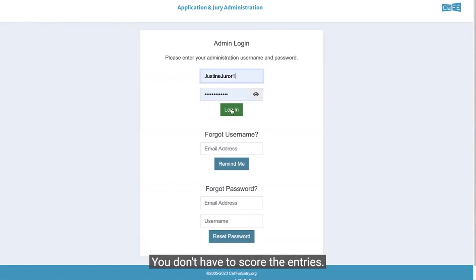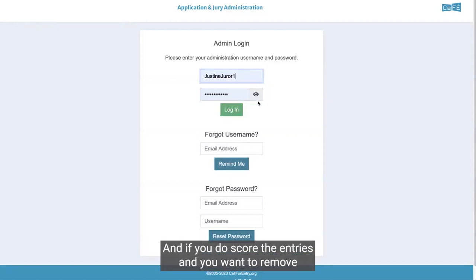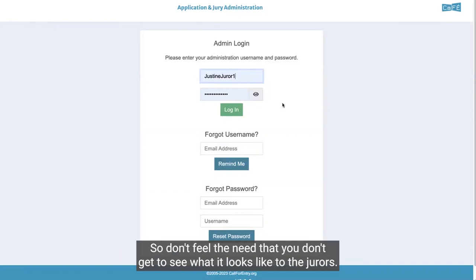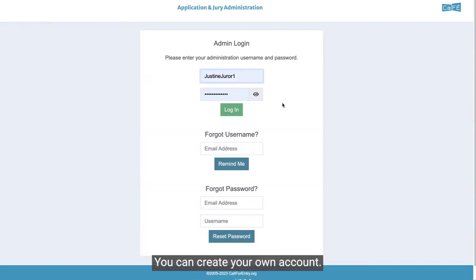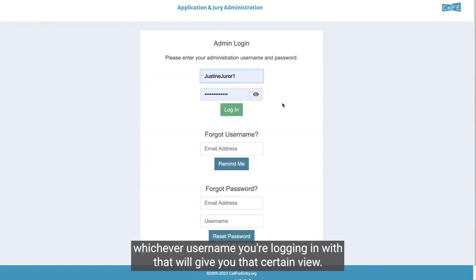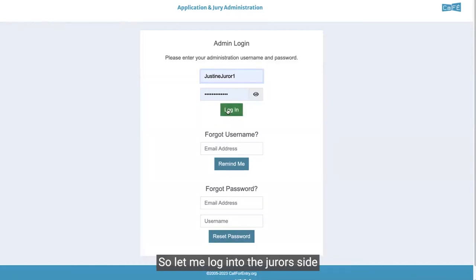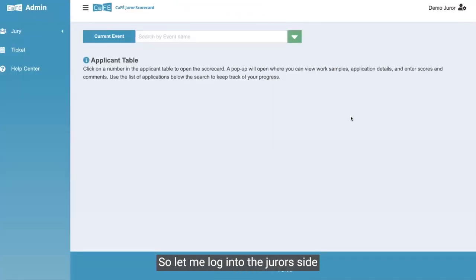You don't have to score the entries, and if you do score the entries and you want to remove that from consideration, there's a way that you can remove your scores. So don't feel that you don't get to see what it looks like to the jurors. You can create your own account, and whichever username you're logging in with will give you that certain view. So I recommend creating a juror username for yourself if you're interested. So let me log into the juror side.